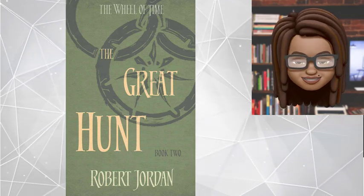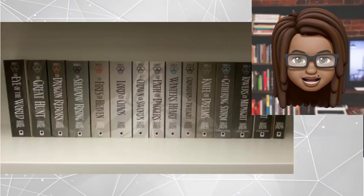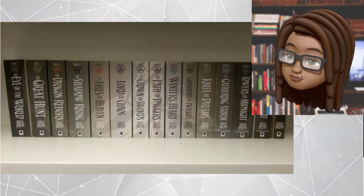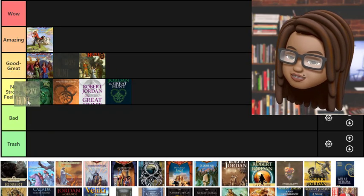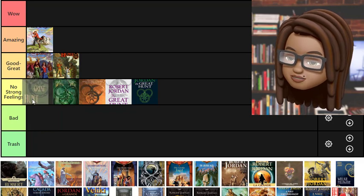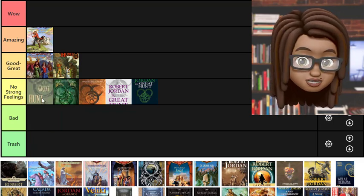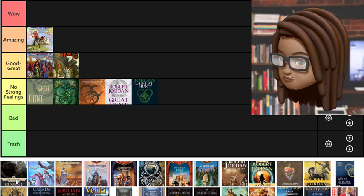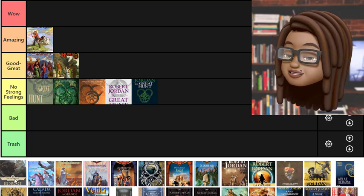Turns out it's the side covers which line up, and I've seen pictures of them, and it looks pretty cool. So, I'm going to put this also top of No Strong Feelings. When you see them all lined up on a shelf, they're pretty. So, there you go. All right, and then we have, yes, the ebook covers.